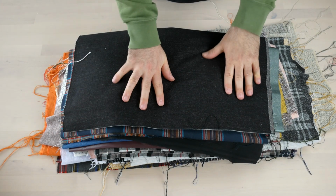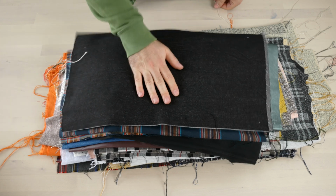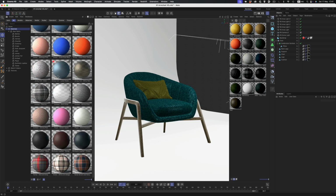What is all this, you might ask? Good question. Well, these fabrics here are the foundation for a new material collection I've been working on. And the reason is simple.